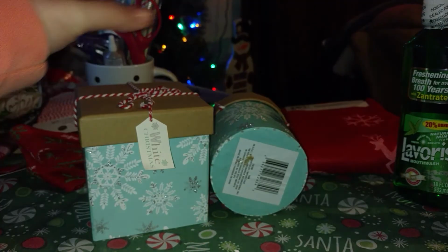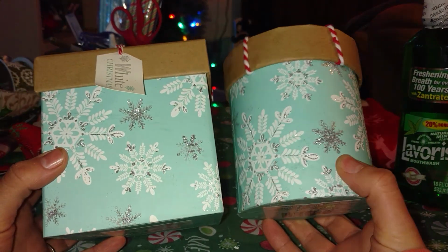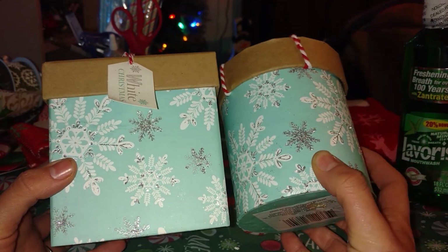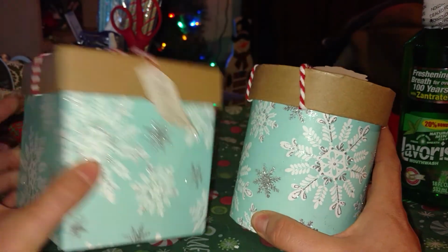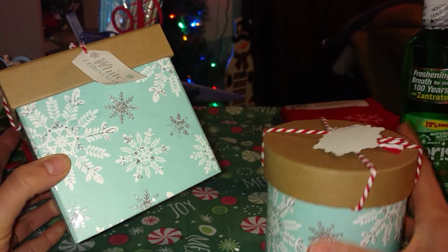Really cute. Well, I found this one and I fell in love. It's beautiful, almost like Tiffany blue color with the white and silver sparkles on it. And then it has the red and white twine on top, which I don't even mind the red with that. I think it's really cute. Love the tag. It says White Christmas.